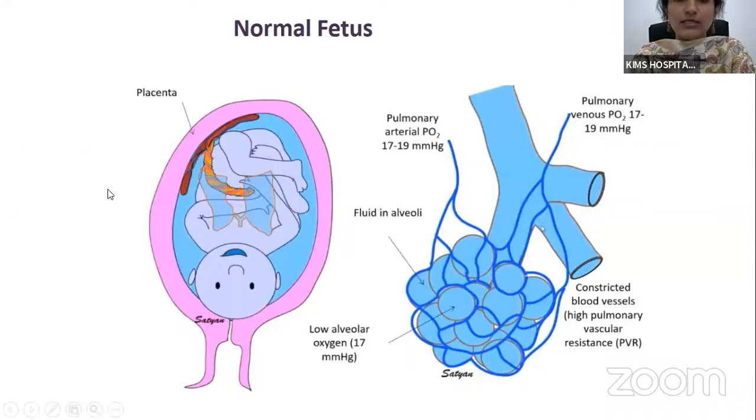So even though there is hypoxemia, the baby is able to tolerate this and there is no hypoxia, mainly because of three reasons. One, because of high cardiac output. Two, because of high level of hemoglobin content. And three, because of high content of fetal hemoglobin.